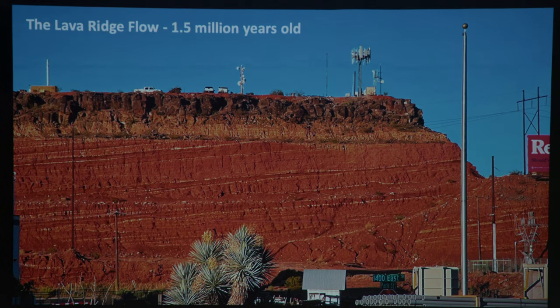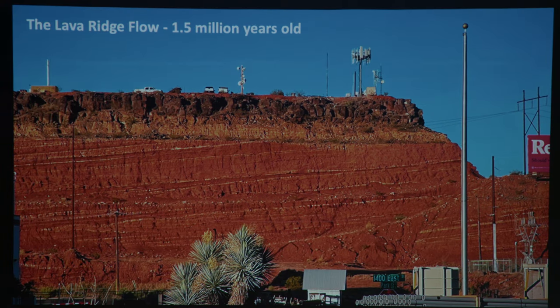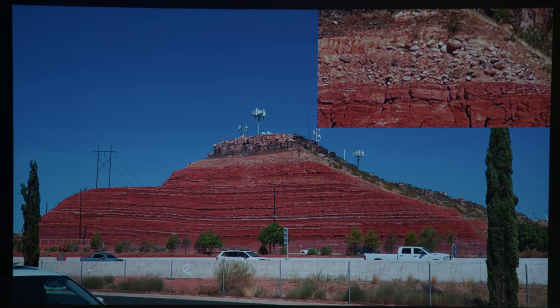But not all of our volcanism is that old. This one may be familiar to you. This is a fascinating one, and we'll talk a little bit more about this later, but this is right where I-15 cuts through that gap by the outlet mall. And this is a 1.5 million year old flow, and it's sitting on the Kayenta Formation. This is a tough thing to look at because if you're driving, you can't focus on anything but all the crazy traffic. But if you're a passenger and you have a second, look up between the lava flow and the Kayenta Formation, the red rock.